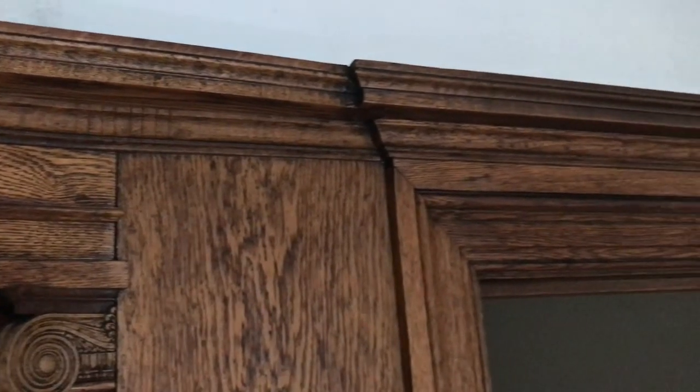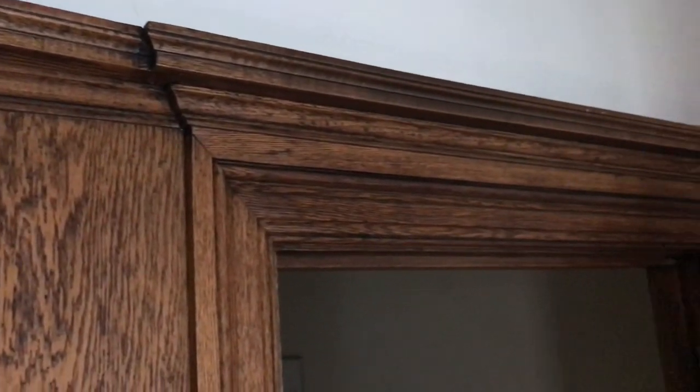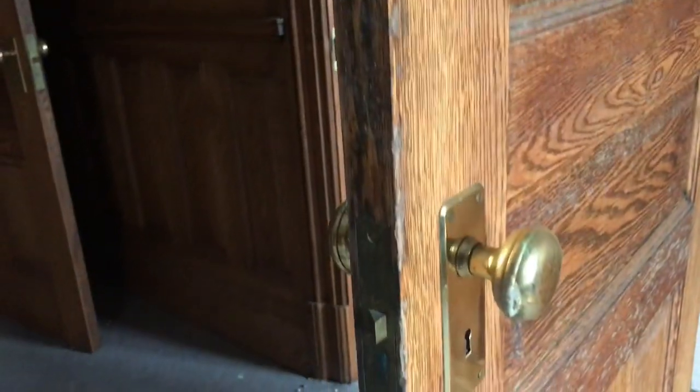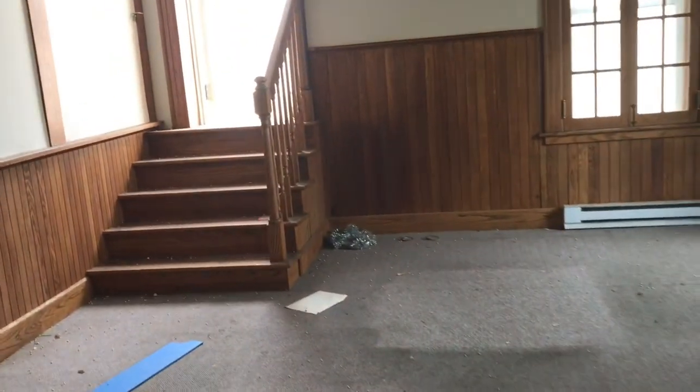And this is just, it's all getting damp in here. I can feel the moisture everywhere. Actually, I can touch the doors and I can feel the moisture on them. But, yeah. So that's probably going to be pretty much it for this video. I still have to do the attic. So there's still a little bit more.